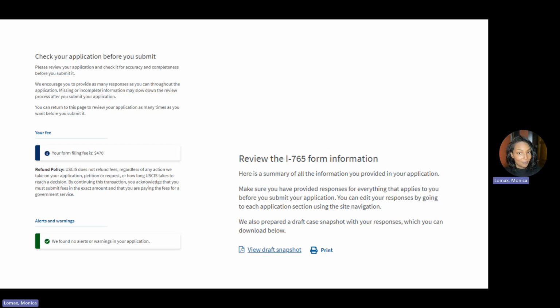All right. Then from there, you check your application. And you have two options from there. You can either go through it, comb through your information, and make sure you didn't put anything extra or anything wrong in there. And then you can choose view draft snapshot, and we can go over it together. Or you can go ahead and move to the next process, which is payment.